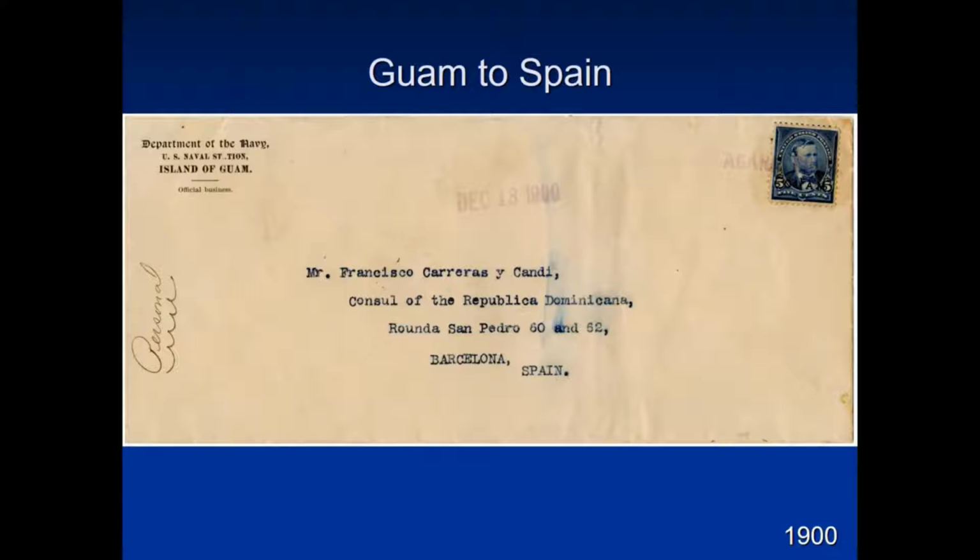No. So it's not exactly a penalty clause. It should be. So this is to Spain. They had to pay foreign postage like anybody else because the penalty clause is only good inside the U.S. and U.S. possessions. So there's a 5-cent stamp. And the next one.